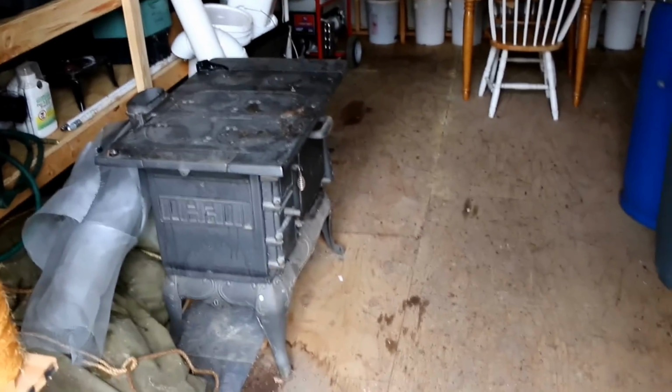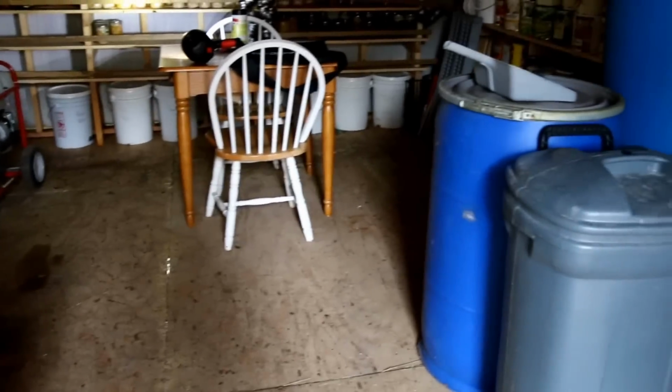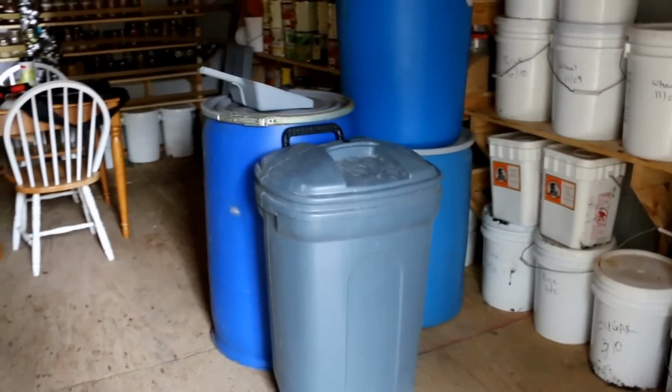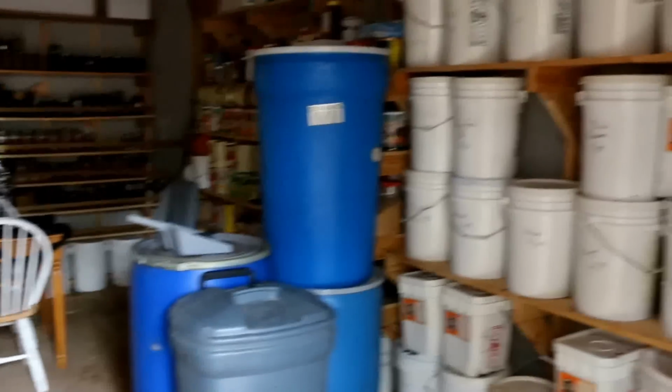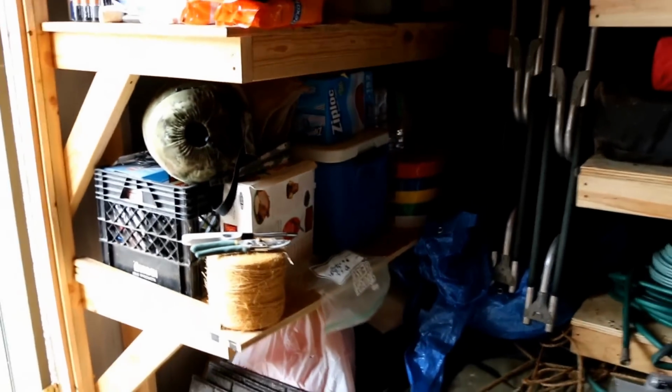One of the things you need to remember to do is once a year, you need to go through your food stores. You need to take a good inventory and you need to clean up. So, as you can see, we got everything reorganized again.